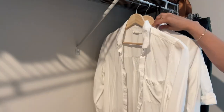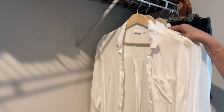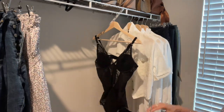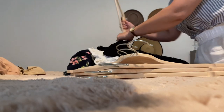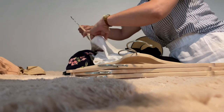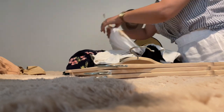Everything that I decided to keep is a great material. It feels good on the skin. It's comfortable. It's cohesive with the rest of my clothes. It is such a good feeling. Now I'm only left with outfits that are my favorite to wear. I'll always look good. I'll always be comfortable. And I'm just so grateful that I put in the time doing this.